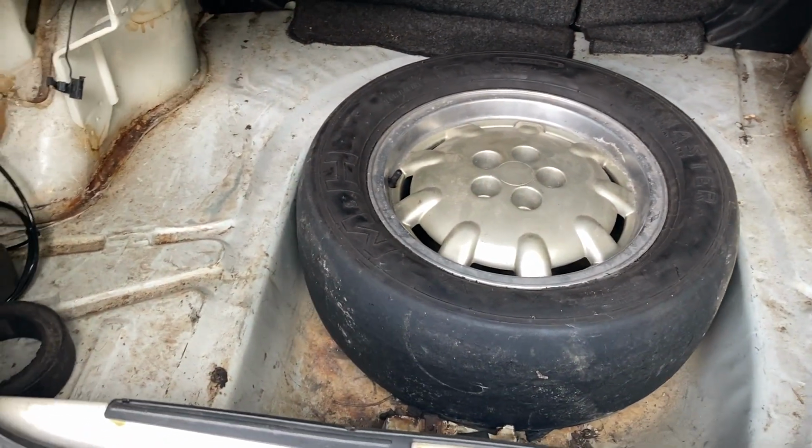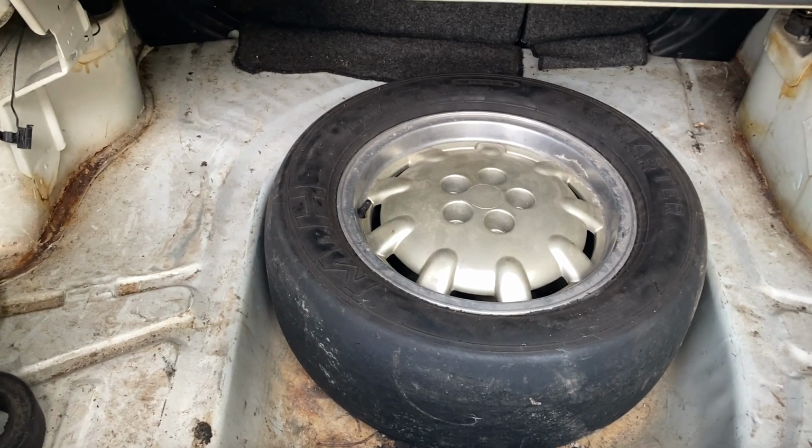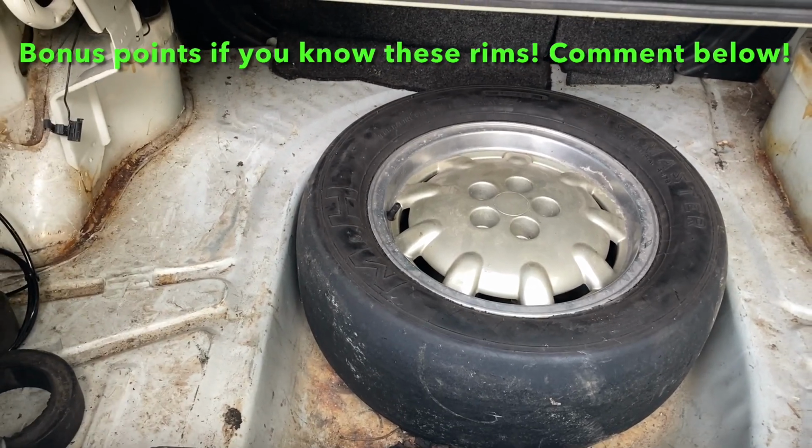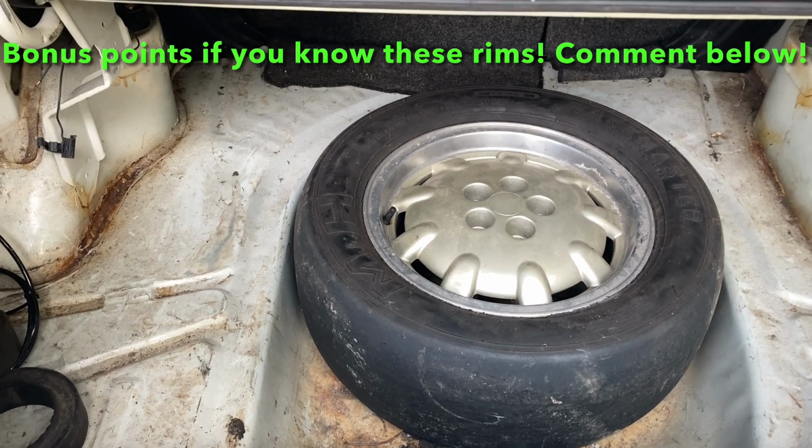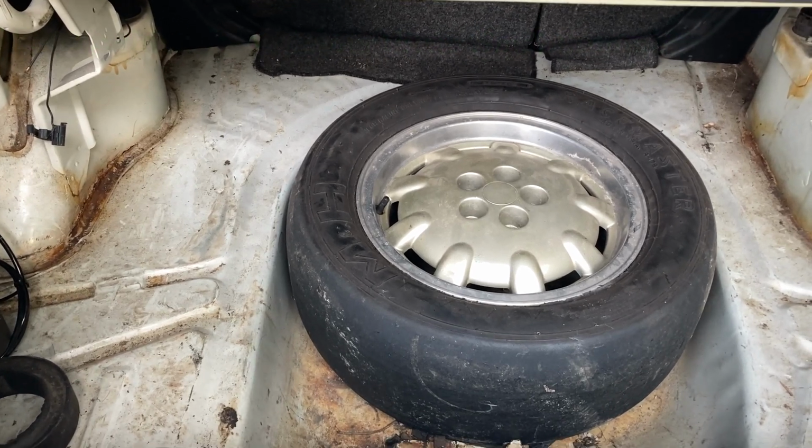Loading up the slicks. We are off to the track for the first time in a year. Kind of nervous, but we'll see how it goes. We'll grab all the tools, everything I need, and we'll head on down.